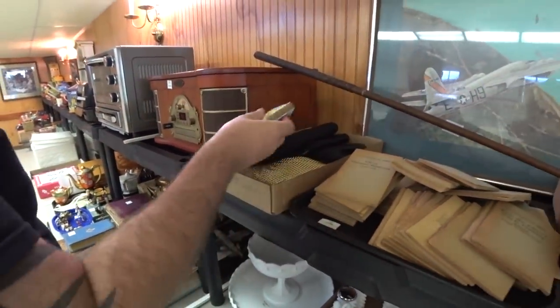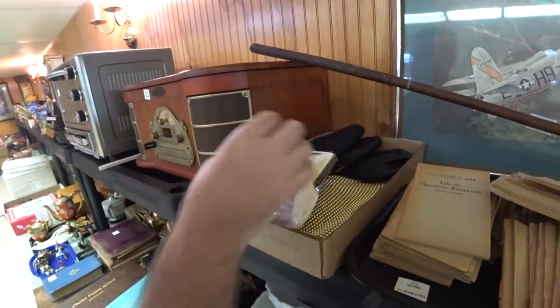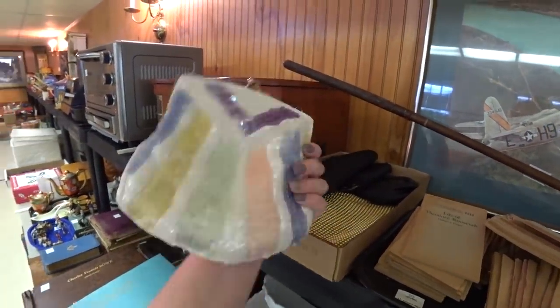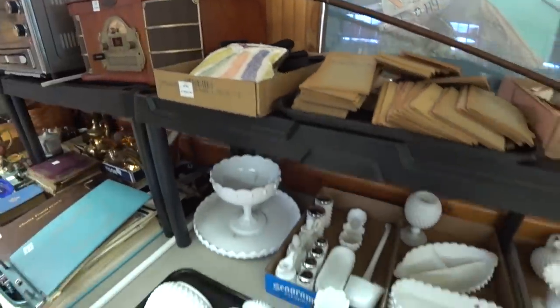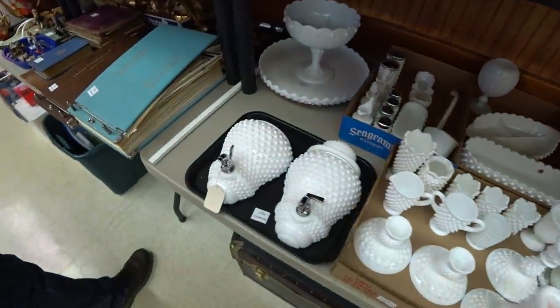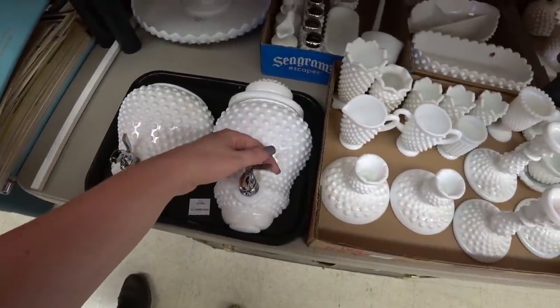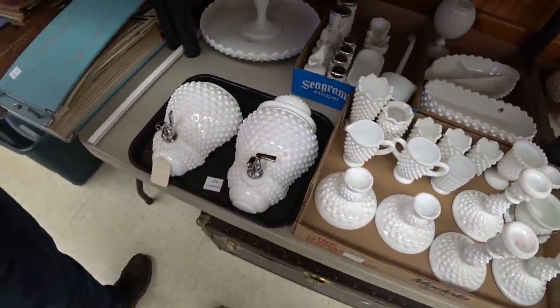That's pretty. Kind of looks like from the 80s, maybe. That would be my guess, just based on the colors, those pastels. Now, what are these for? Is this like for soap? For soap, like a soap dispenser?